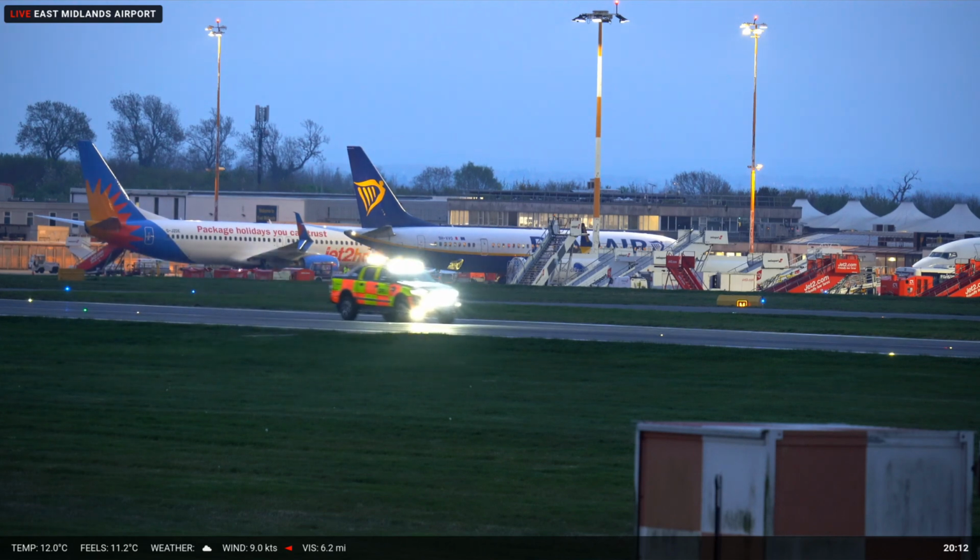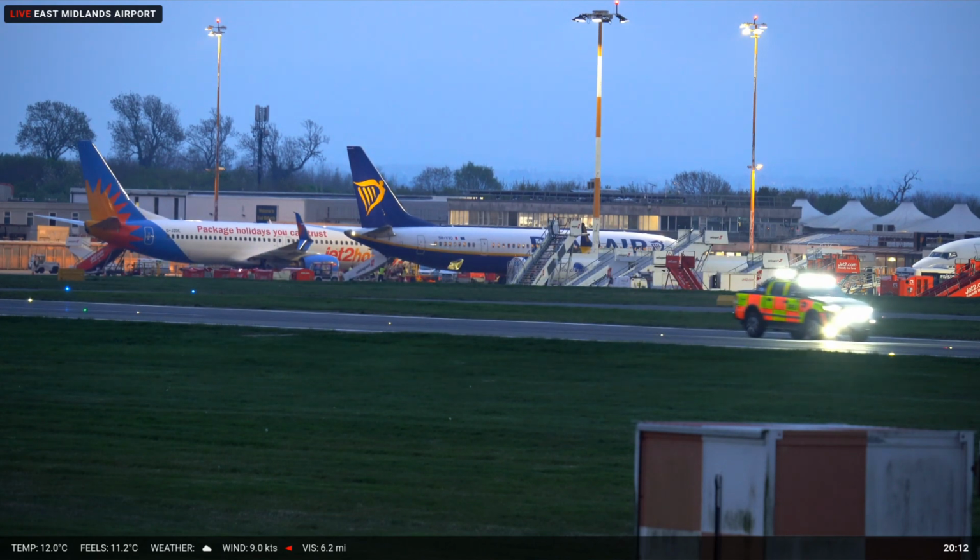Just keep focused on the Ryanair in front of us though for the time being. So that one is going to disembark anytime soon. And while it does, I think I'm just going to put another wrap around this umbrella, making double sure it doesn't get carried away with itself.